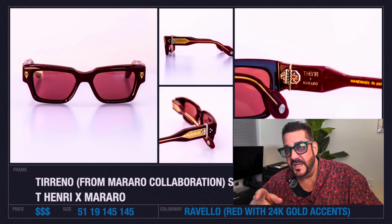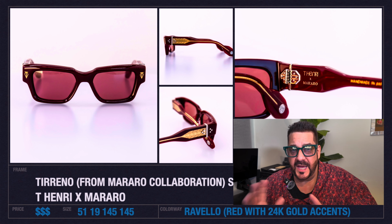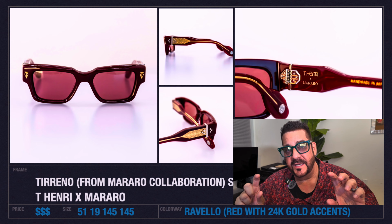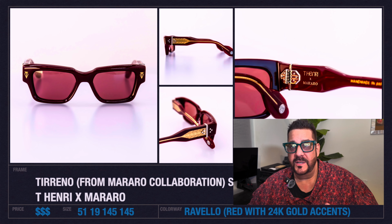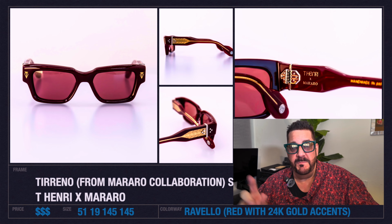You don't see anything where they're actually attaching a piece of acetate. This probably has to be milled from a block of acetate at least 13 millimeters thick instead of just the tablet of acetate that they usually do. And actually it wouldn't be 14 millimeters, it would be the frame front, which I believe is 10 millimeters thick, plus that 14 millimeters. So it'd have to be 24 millimeters thick. And they'd have to mill all of that out.